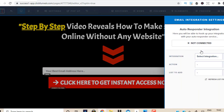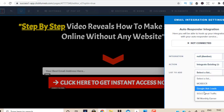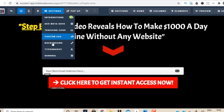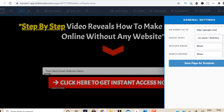Okay, so I'm going to just quickly come here. I'm going to integrate this quickly. I'm going to select my list here. Right. I'm going to integrate it with an existing list. I'm just going to click on there. There you go. Cheeky boom. Going to come back to settings. And in general, this is where you're going to put your affiliate link. So it could be anything. So for now, I'm just going to put google.com. In fact, let's just get to the high ticket offer.